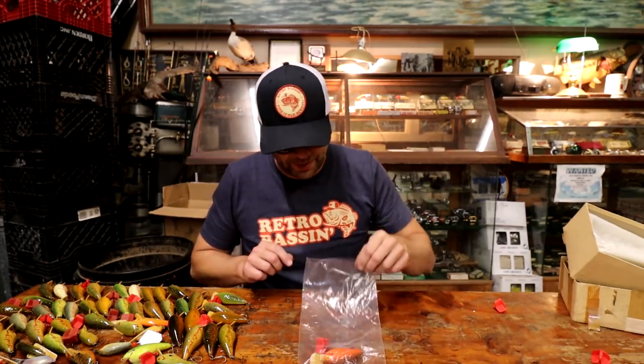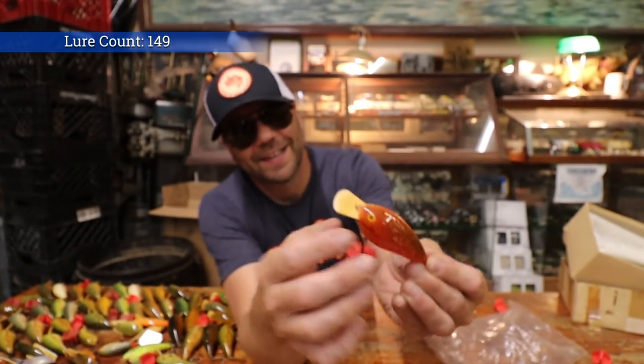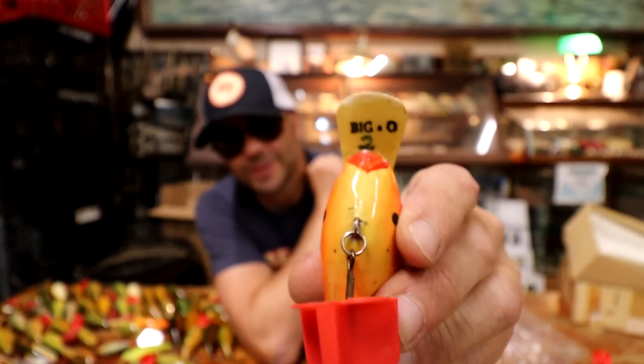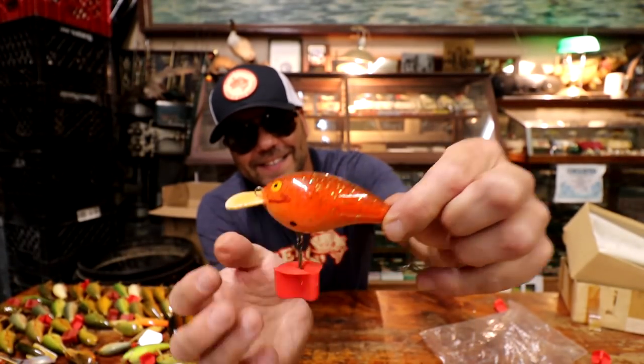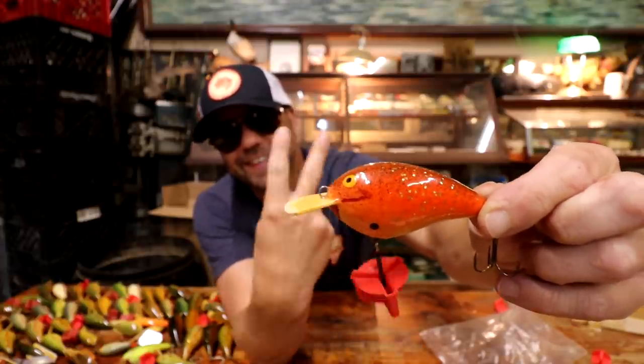Okay, I've got one more bait. So there was a bait at the top of the package in a special little bag that I put off to the side. Mike mentioned that of all the basically priceless Big O's that he's got, one was super special. And it's this guy. So check out the number on that. Big O number 2. This is the second Big O that's ever been numbered. I've never seen one below the thousands. And this is number 2.